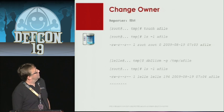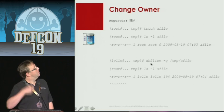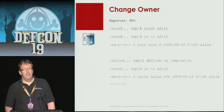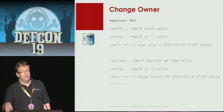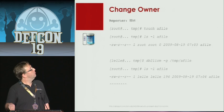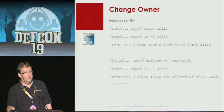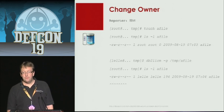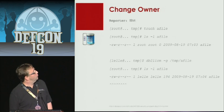This was one vulnerability on the command line. There's a small program from IBM called DB2 License Manager. With this DB2 License Manager, you can change the ownership of a file. Normally DB2 does not run with root privileges on a Unix system, but using this DB2 License Manager, you are able to change the ownership of root files and other files.